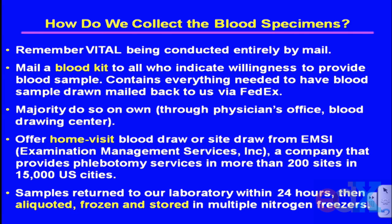Now, if some people say, well, I maybe could do it, but it's going to be a little hard for me to get to my doctor or a little hard for me to get to a lab, is there anything you can do to help me? We can help them. There is a company called EMSI, Examination Management Services Incorporated, who have more than 200 sites in 15,000 cities across the United States. The participant can actually go to their site and they will draw the blood for them. Or, if need be, they can go to their home and draw the blood for them. So we have many different ways to enhance compliance with the blood drawing because that's so important to us. And if people need assistance, that's something that we are able and willing to do.